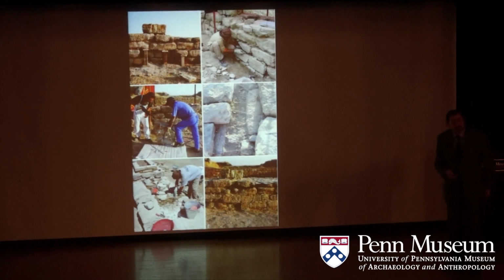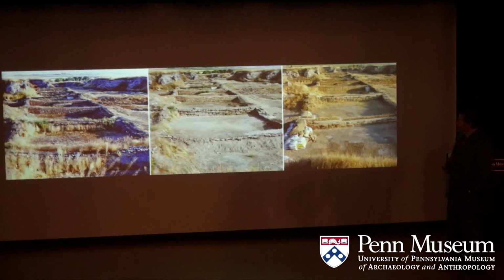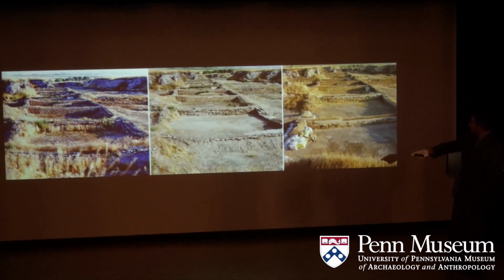So we've not had to disassemble them. We have preserved their archaeological integrity. And so here, as found in the course of preservation, and as they are today, also with a nice carpet of koa grass growing on. These have been completely stabilized.